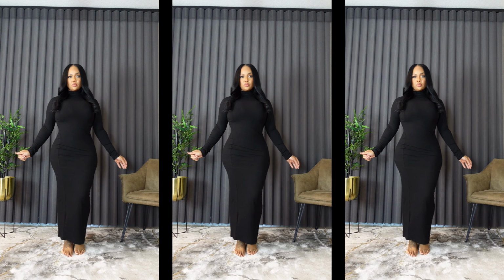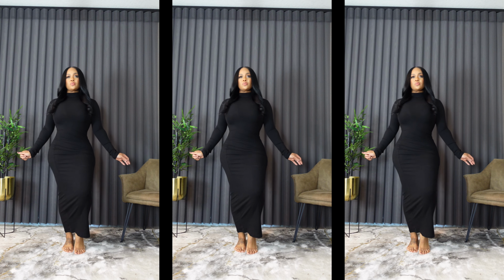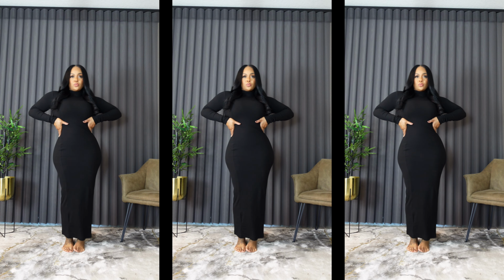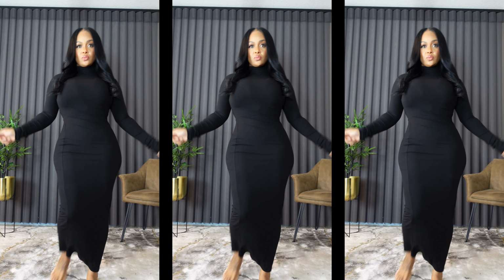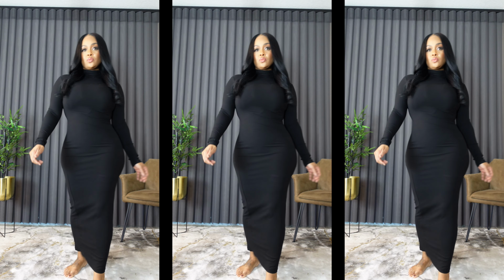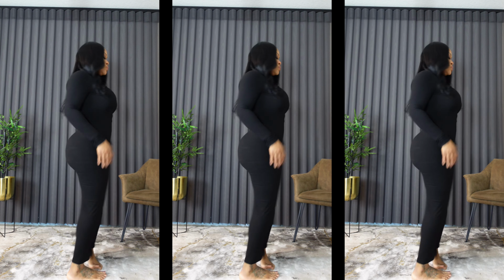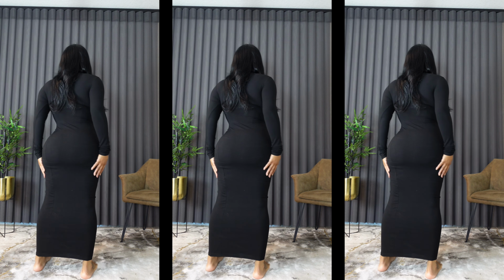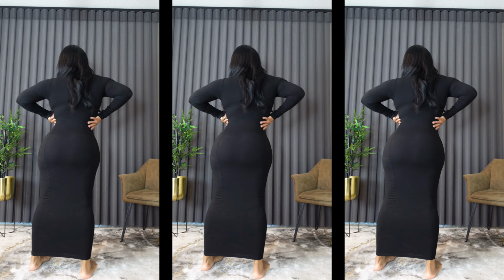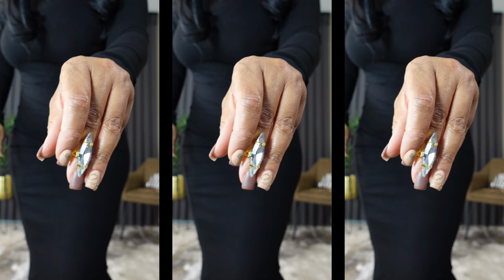So for this first look, I'm wearing a ribbed black maxi dress that is kind of giving Skims. I love how soft the fabric is and how it's very stretchy but conforms to the body. To elevate the look, I'm wearing a rhinestone ring that I got from Shein. This ring came in a pack of 10, and it was different types of rhinestone shapes. The quality of the gold is not there or anything. It's kind of shiny, but you can barely see it.